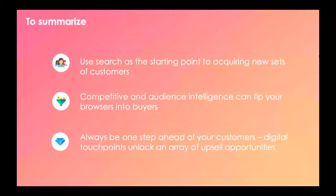Now that we've covered several examples of how personalization at scale works, let's summarize what we've learned. First, search is a great starting point for acquiring new customers. You can understand the interests and needs of your target audience and personalize messages and product offerings based on subsegments of that audience. Next, competitive intelligence can put your conversions into perspective. From there, search can help you work on quick response tactics, and audience profiles can support win-back initiatives that will drive growth. Lastly, grow your customer lifetime value by identifying the right upsell opportunities.